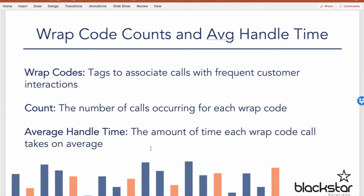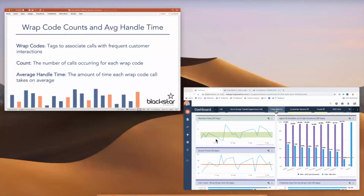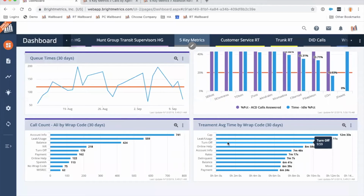And there's two ways that I like to have customers look at this data. I like you to look at the count of wrap codes by interaction. I want you to look at the average handle time. Let me just show you this. It's easier to see than it is to talk through. I've got at the bottom here 2 charts that I've drafted up around wrap codes in this call center environment. On the left-hand side is the count by wrap code.